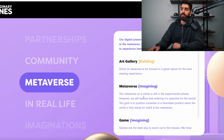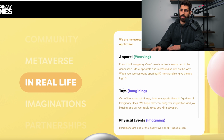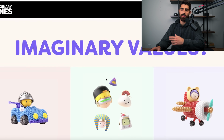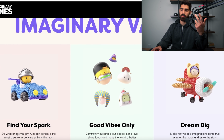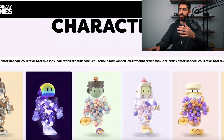Metaverse, there's going to be an art gallery, a metaverse game. In real life, there's going to be merch, obviously, some toys, physical events. Now, overall, it's obviously a brand already. Now take a look at these, for example. I think they have a plan of making vehicles in the future. So overall, it is very well executed.